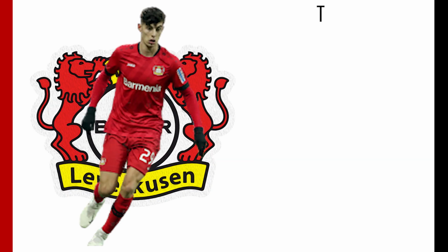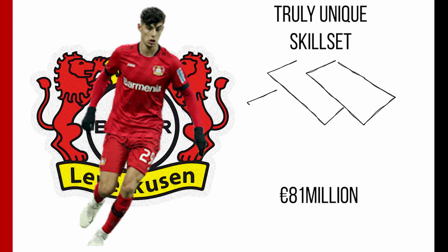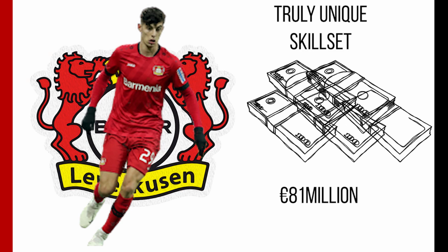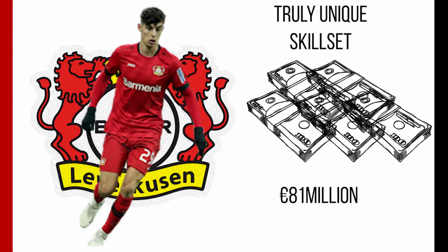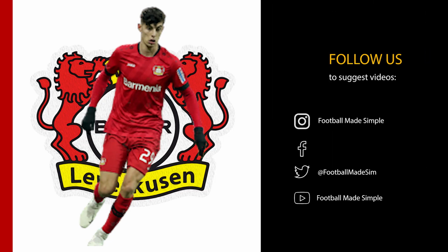Kai Havertz is an all-round player, capable of contributing in different ways depending on how he's used, so it's no wonder there is so much interest around him. Valued at 81 million euros by Transfermarkt, it'll be interesting to see where he ends up next.